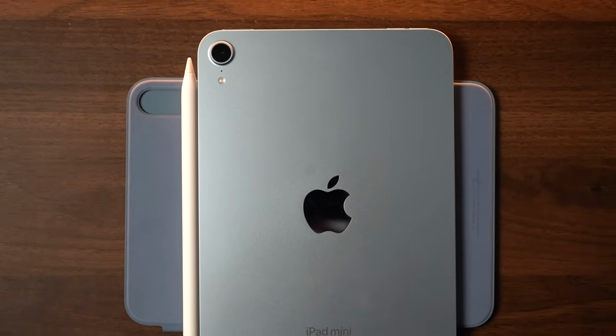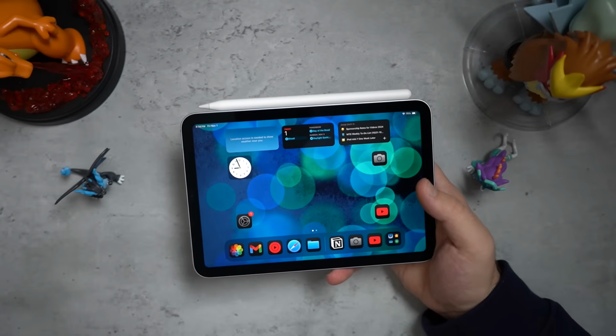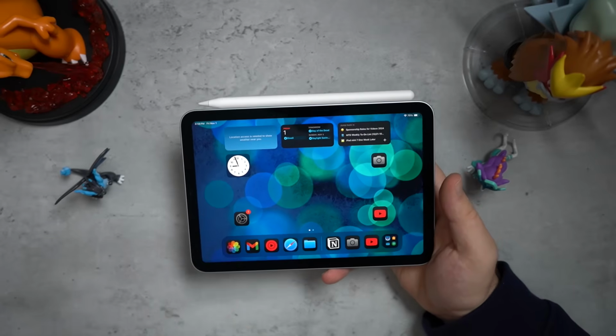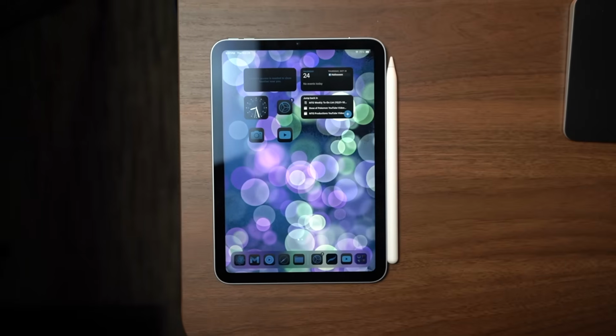And one of the things I want to do is pick up a Starlink and use it on the go and for other projects that I have in mind. So that way, wherever I go, this will still have Wi-Fi. I don't need to use my phone's hotspot. So I just wanted to point that out. And the one thing I do like is the iPad mini inscription on the back.